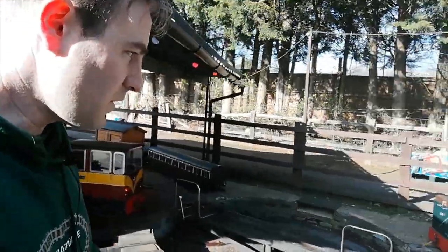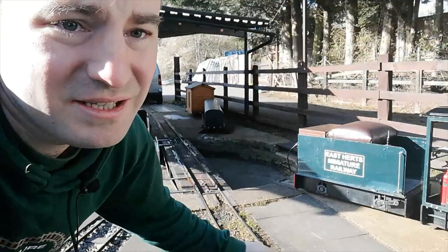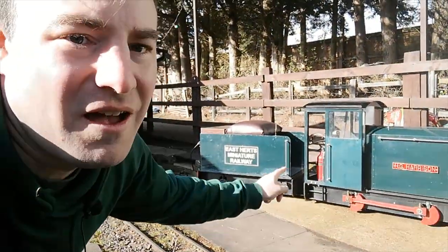So here is one of the main motive power depots. We've got two diesel locos here. I'll show you this one first, HG Harrison. So this one, you do see these locos at various miniature railways. There's been a few others I've been and had them.